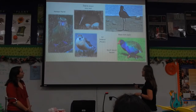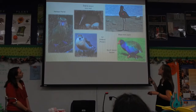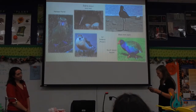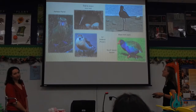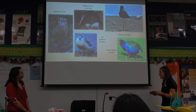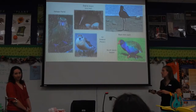The next one is the kaki, which her friend is working on in New Zealand. It's this one right here. It's also known as the black stilt. You can see the band on his little ankle too. It's a wading bird, and there are only 100 birds left in the wild for these guys. It does not migrate, and that's probably prohibiting some of its breeding, actually.